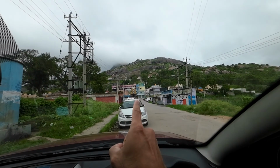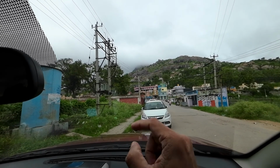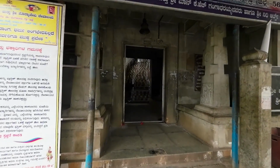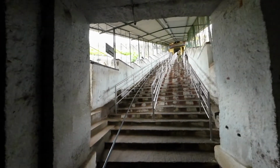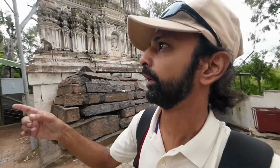Okay, looks like I've finally made it. That over there is the temple through which you enter, and then you have to go on top. I can see some people climbing as well. So I'm climbing up these steps. So looks like this is where you turn off to go to the trekking path on the top. That goes to a temple.